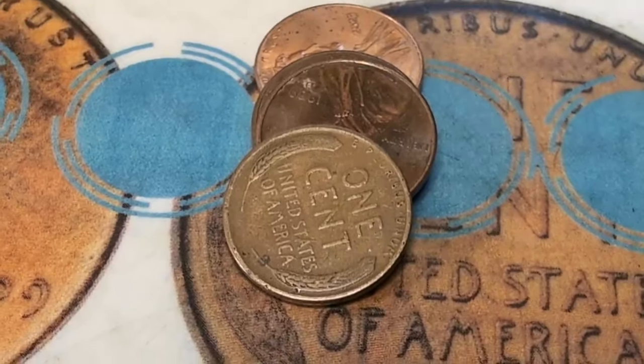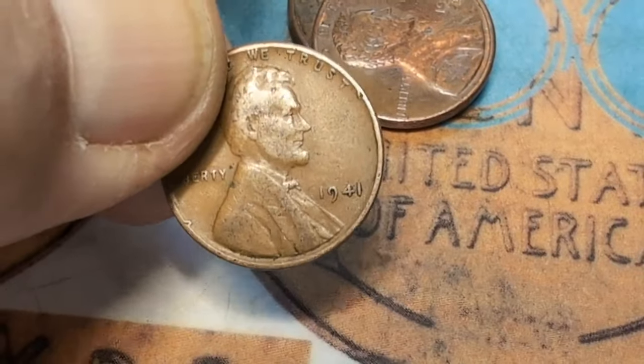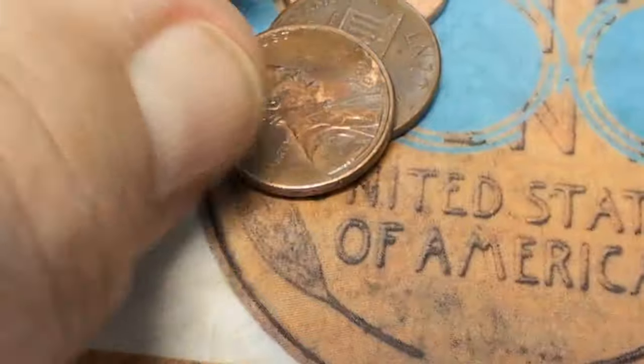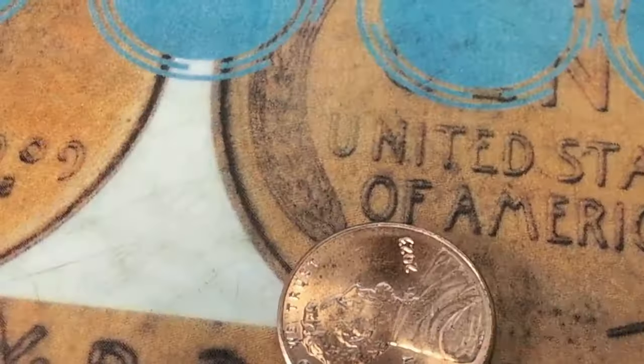Right at the end of the 5th row of the second half, I get wheat penny number 5. Oh, it's 1941, Philadelphia. Very nice. That's pretty cool. Hopefully I'll get a few more still.